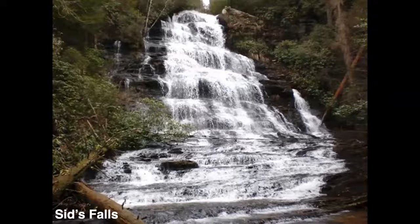Sid Falls is also over in the Sumter National Forest. You walk through an old service road, a poor service road, through some meadows, and then drop down a steep hill to see this waterfall. This is a fan-shaped, tiered waterfall. It's narrow at the top, wide at the bottom, about 55 foot. Very good rating on this waterfall. Spectacular.